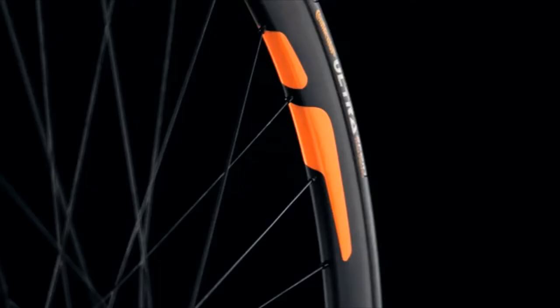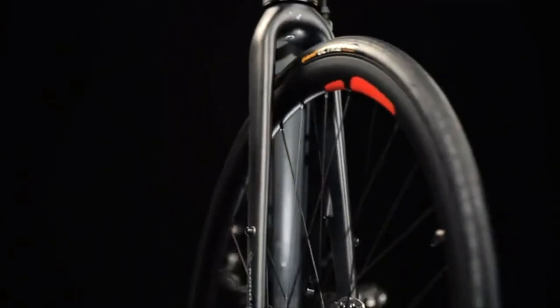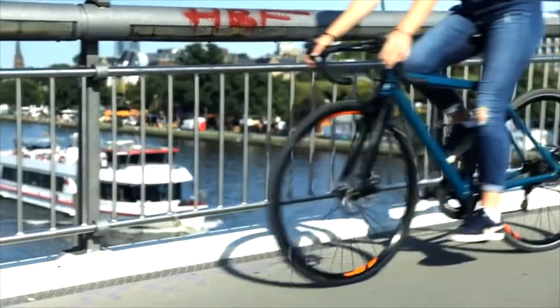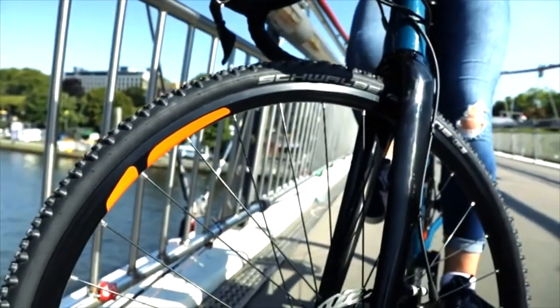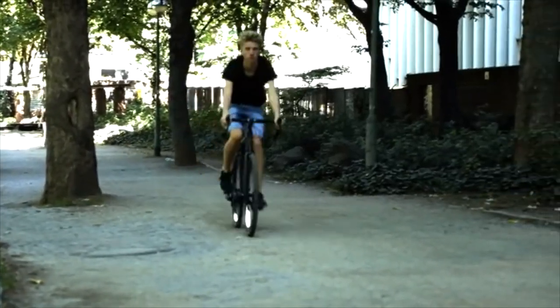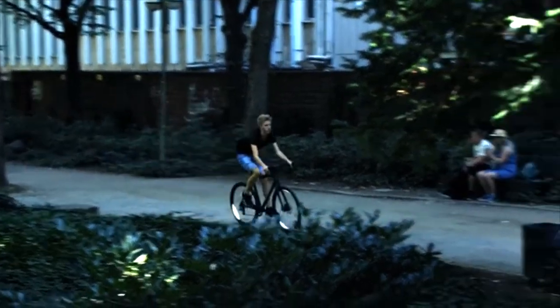The FLECTR 360 wing is developed from a unique 3D conformal film that perfectly adapts to the shape of almost any rim on the market. It comes in 8 different types, 2 high reflection surfaces and 6 standard reflection colors. The two-piece design offers a large reflection surface on both sides of the rim. No air drag, no weight, and no dynamic imbalance.